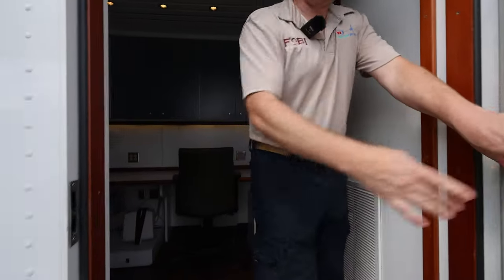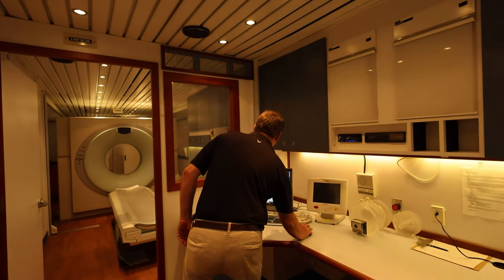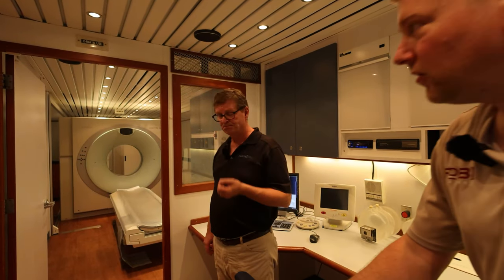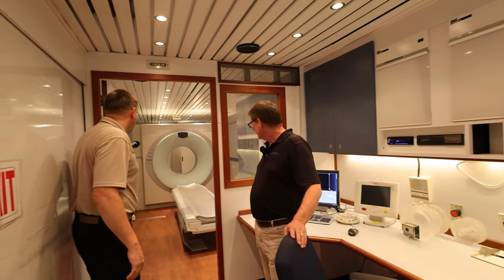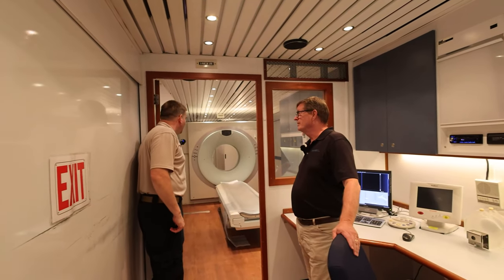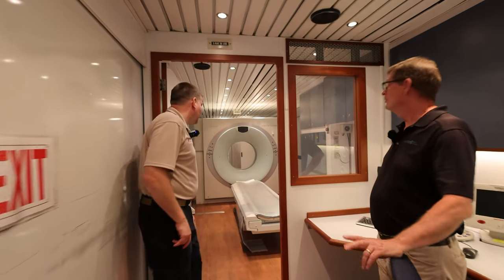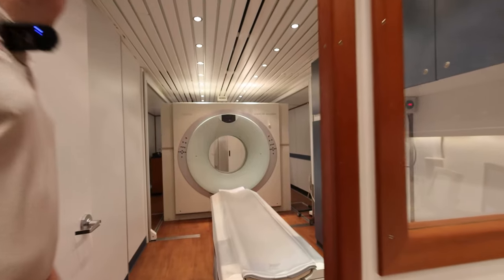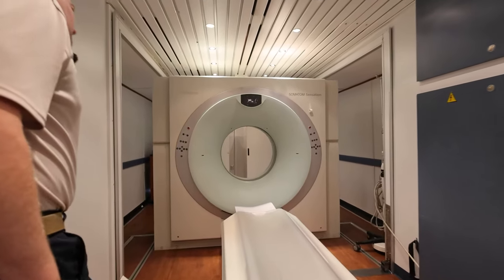Wow, this one's more spacious. Very nice. Oh, it feels good in here too. This is an older CT, the Sensation 64 by Siemens, but it's a real workhorse. It's almost always out on the road. People really love these. We have two of these actually. One of them's out right now, and this one has just come back in, and we'll be heading back out.